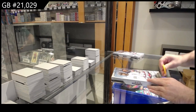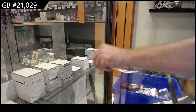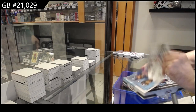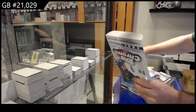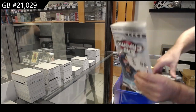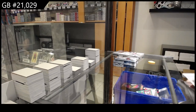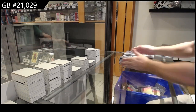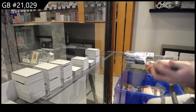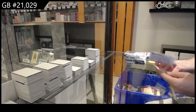21,029 Topps Chrome Baseball, 2 boxes. All right, best of luck. Gotta find out where this stuff is.